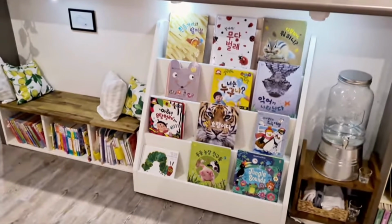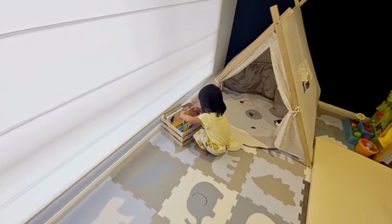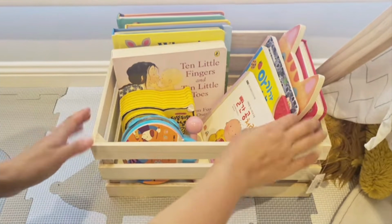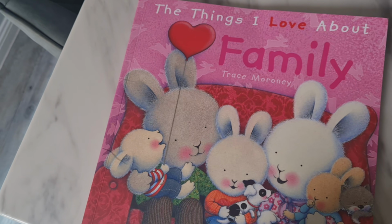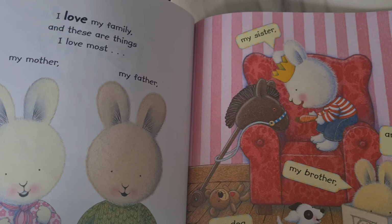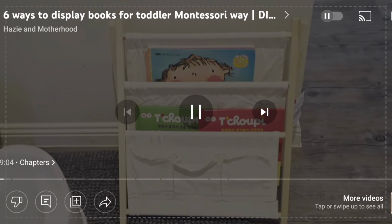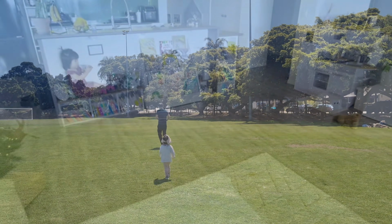Make your home as reading friendly as possible for your child. Set up a reading corner or a space for your child. Make it easy to read. Make books accessible to him by using child-sized shelving or front-facing bookshelves. And display books with relatable and realistic stories about everyday life. I have a video all about how to display and store books for toddlers the Montessori way, so I'll be sure to link that down below for you to check out.